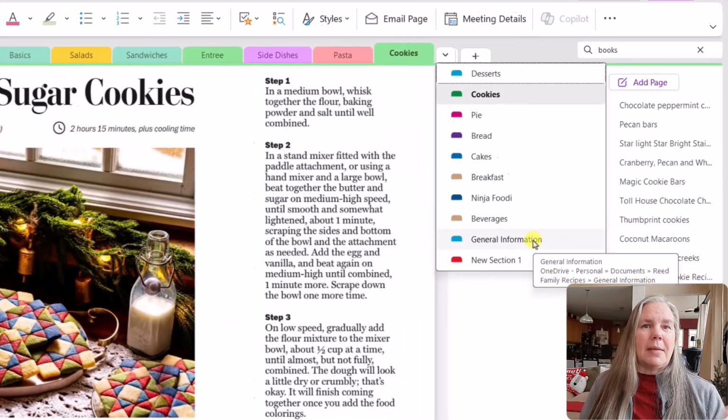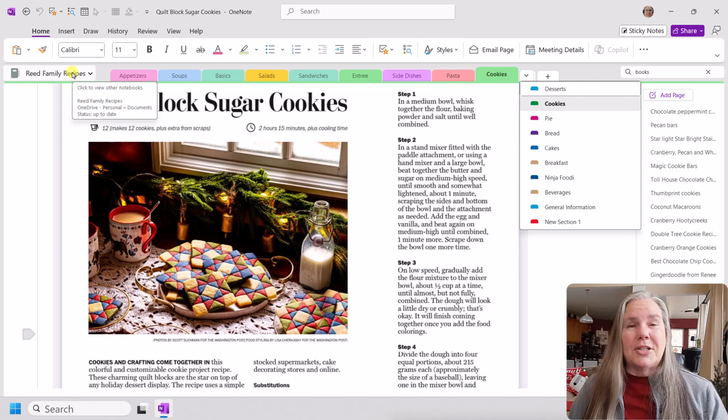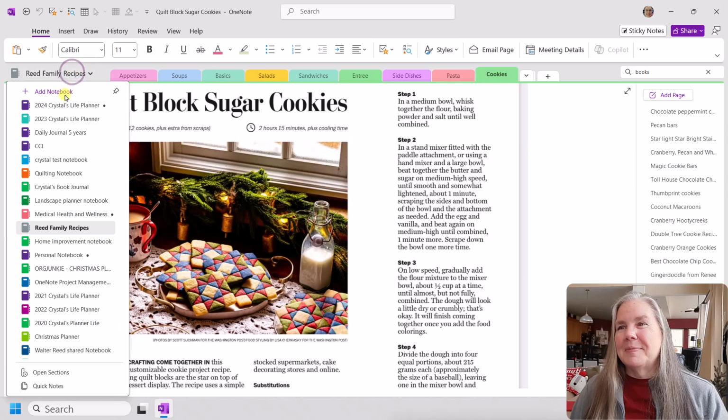General information is like measurement, substitutions, those kinds of things. So you can see that my recipe section started as a little section in my personal notebook and then exploded into a large notebook. This one's definitely a keeper.